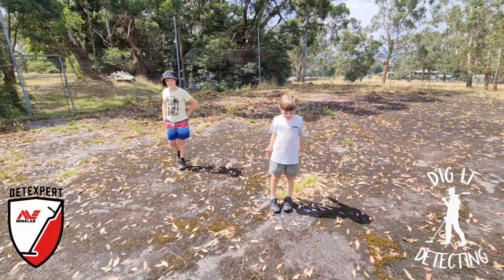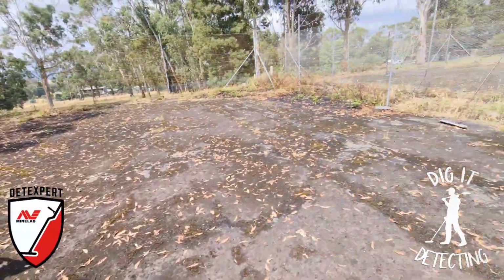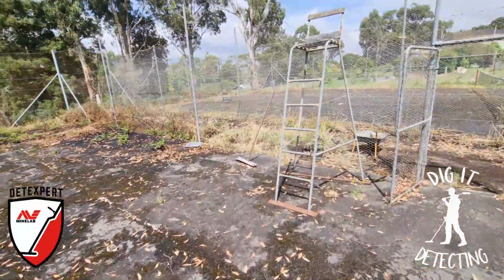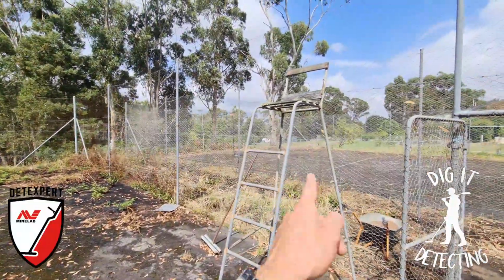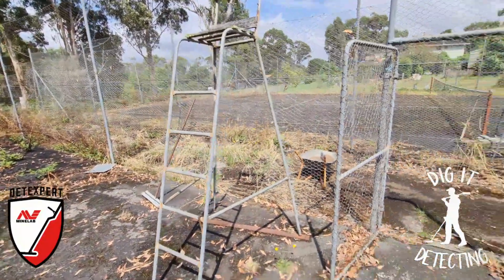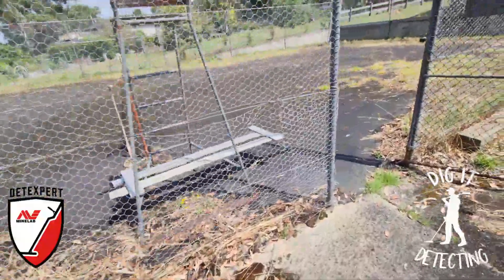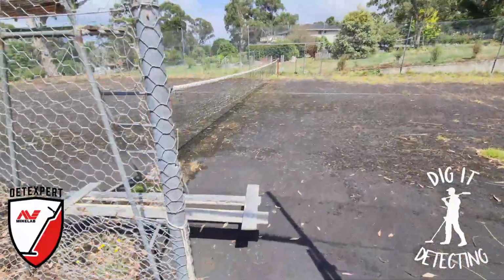Pretty cool? Yes. Do you think they still play tennis here now? No, it doesn't look like it, does it? It looks like they've been doing some recent burning off. You've even got the old tennis scoring ladder there, a scoring high chair we'll call it. I remember sitting on that quite a bit when I was a kid, and even the old net's still up. Wow.